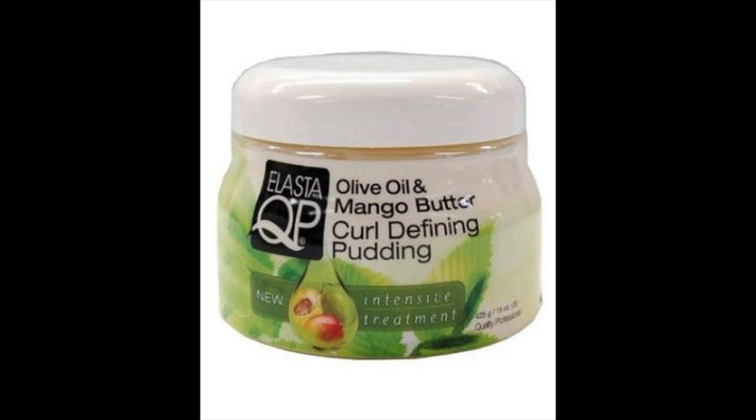I have also used, in my curl kit or curl box, I don't know, one or the other, I have gotten some products that I use. One was the Elastic QP, it was an Elastic QP product, and I'll show it here. And the other one I've used was a Cantu Shea Butter product.